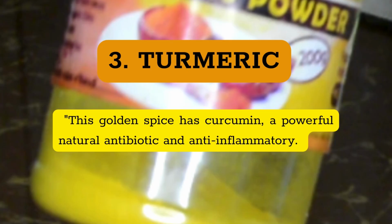Number 3. Turmeric. This golden spice has curcumin, a powerful natural antibiotic and anti-inflammatory. Use it in curries or golden milk. For better absorption, always mix it with a bit of black pepper.